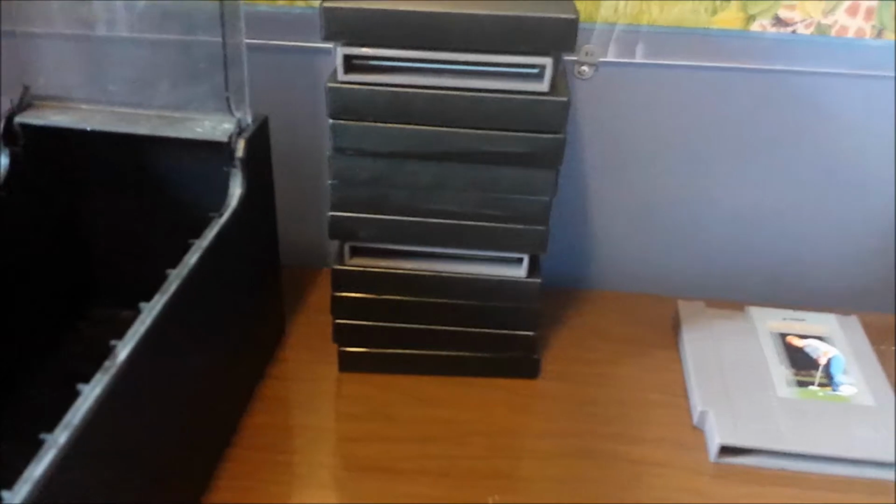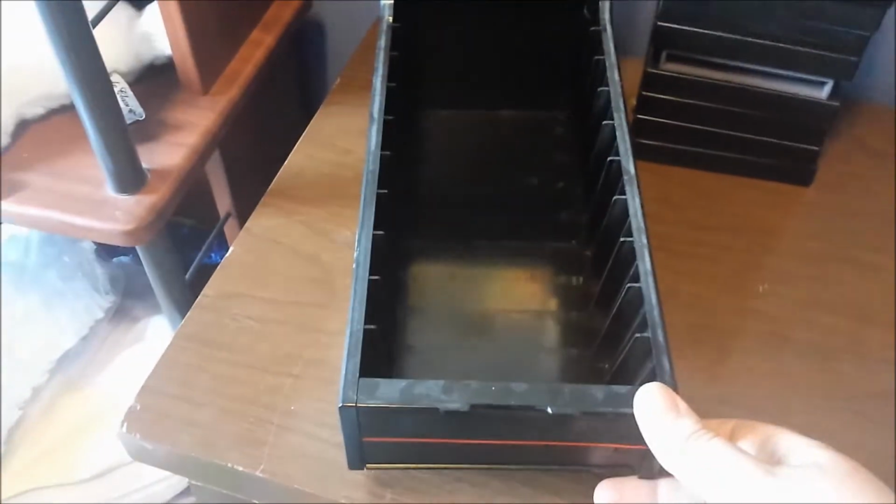As you can see, most of the games came with a nice dust sleeve. Oh, before we get into the rest of the games, this also came with it. Nice little case for the games. It holds 10 games, so I only have three games that are sitting outside of this little case. So, not bad.